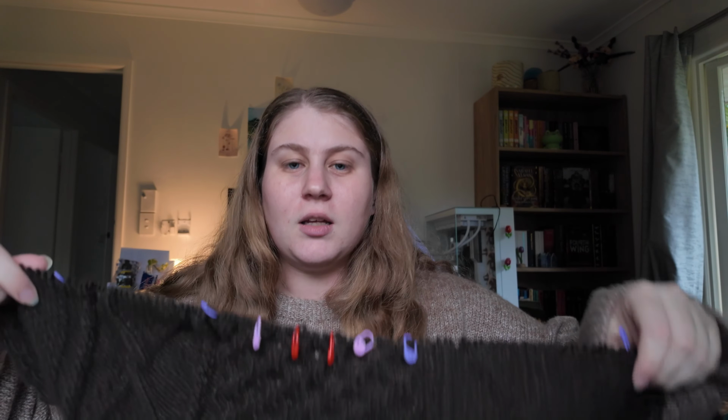And I started a new project a few days ago. So this is my first ever freehand knitting project. I've done crochet garments and other things before that I, you know, haven't used a pattern for, and I decided I want to start doing that in my knitting. And this is actually going to be a raglan cardigan, and I'm using this combo.